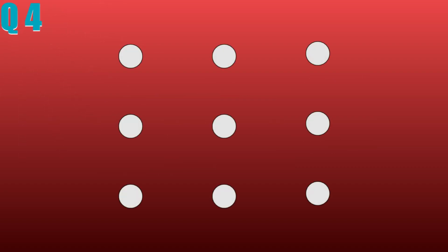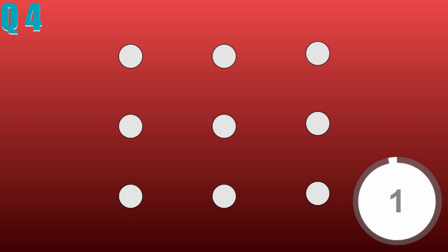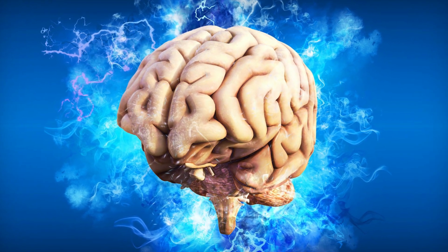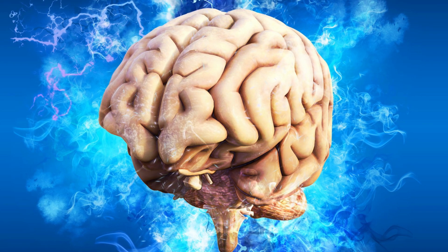Question number 4. Connect all the 9 dots with just one single line. If you could answer these 2 questions, then you're probably an original thinker. You have the ability to think new ideas, new concepts out of nowhere. Now coming back to our question, how to become an original thinker?